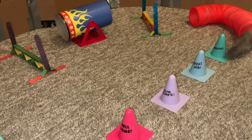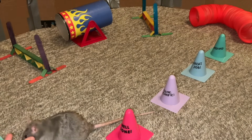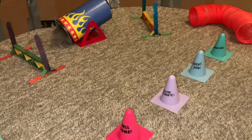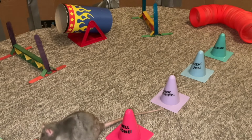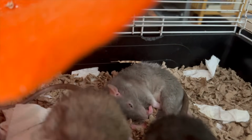She loves to groom people. Like, she'll come over and groom you for like 10 minutes at a time. She's super into hand wrestling. She absolutely loves that. She loves to chase things around. So if you wave a cat toy around, she'll go and chase it. She enjoys trick training. She's very easy to train. She's just kind of an all-around perfect rat.